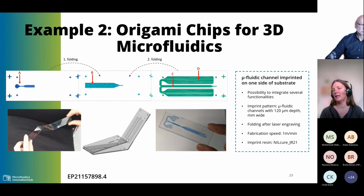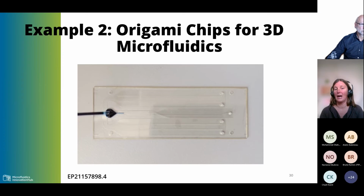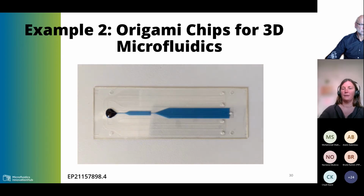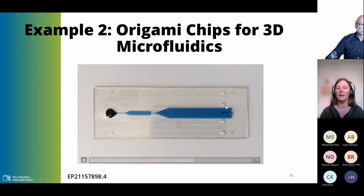We did this with a resin developed at Joanneum Research with an imprinting speed of 1 meter per minute. In our example, which is not shown here, we could also integrate amplification methods like LAMP. On the next slide, there's a short video of a colored liquid entering several layers of this folded chip. Now it's in the first layer. Now it's already in the second layer, so it has passed the first chip layer, and now at the end it comes to a third layer. You can see the dark blue color coming from the right side because it's 2 layers above the other one.